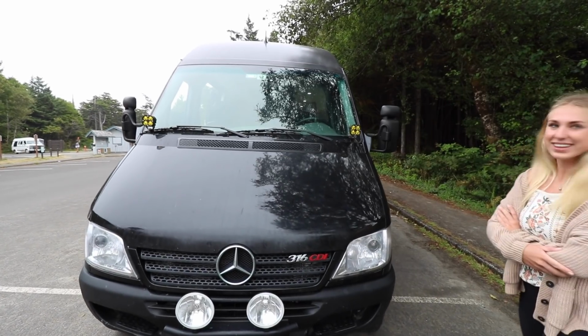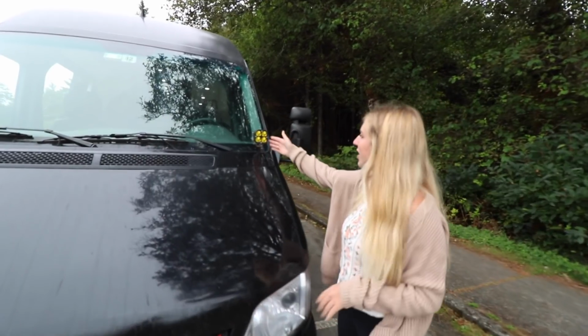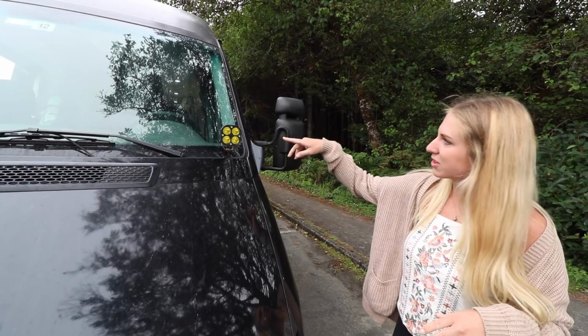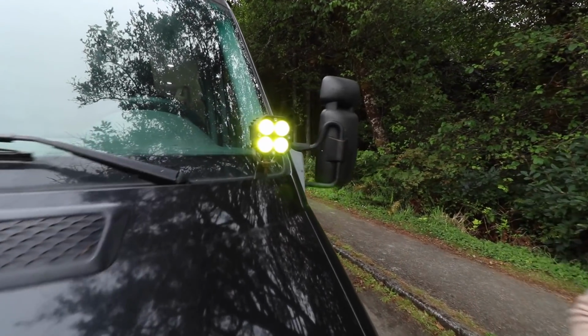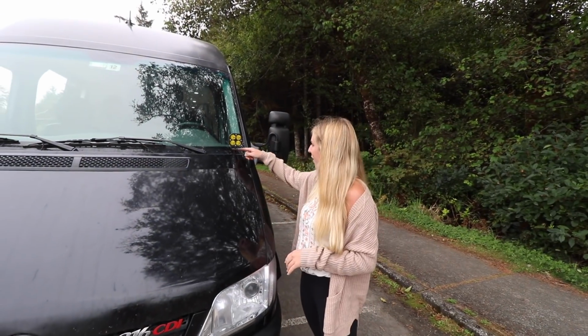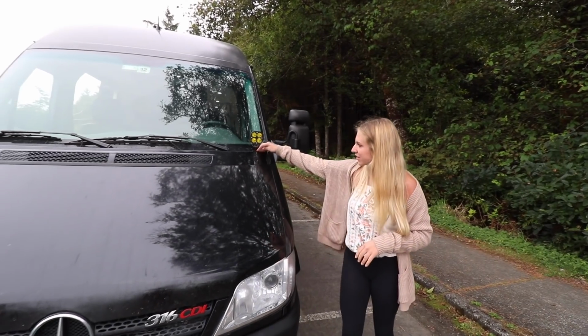Yeah. You shall pass. So right here we have our ditch lights. They shine really bright yellow. He can turn them on for you. Woo! Look at those bad boys. It's a lot brighter in the middle of the night, but we have these brackets right here that mount underneath the hood.